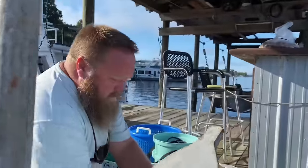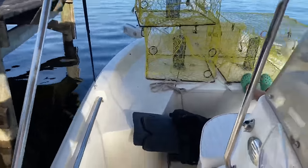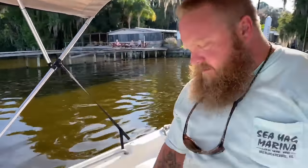Can I get one of them bags of ice out of that back cooler? Yep. Look at that dog go. Well, that dog would be so much fun.